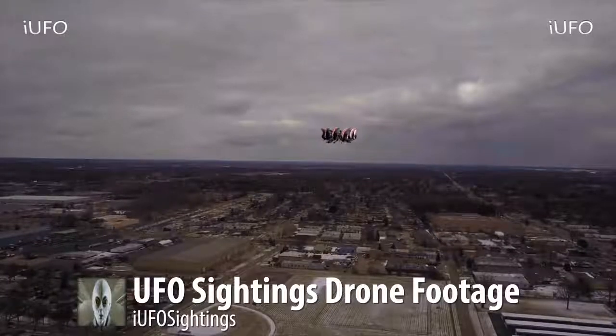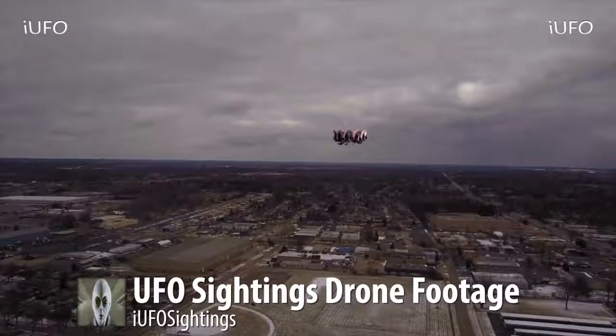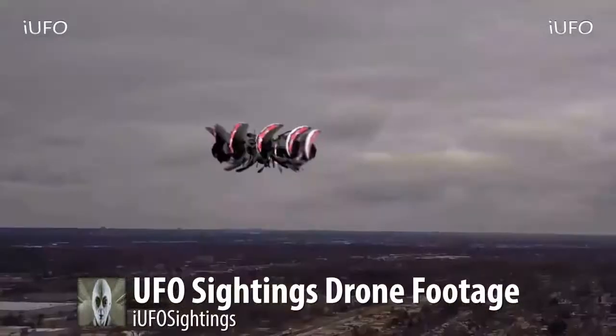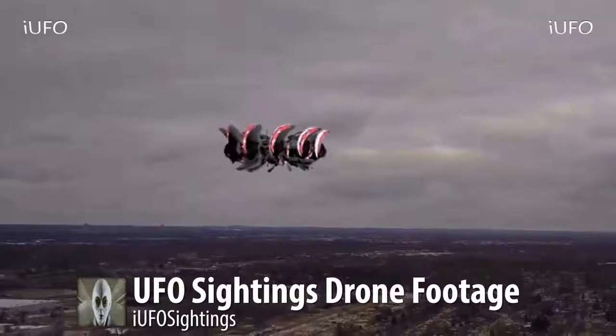But whenever we get these, it's kind of hard to process because there's so much going on in the scene. Cars driving by, all of that. Let's take a look at this UFO. Wow.